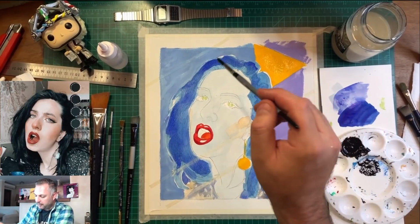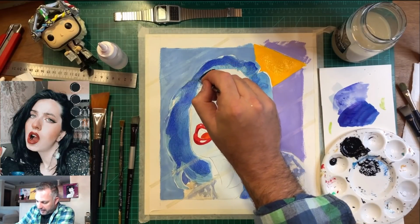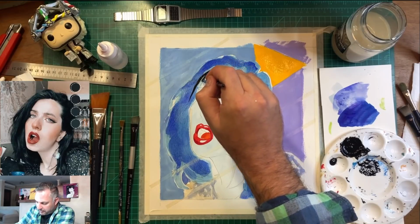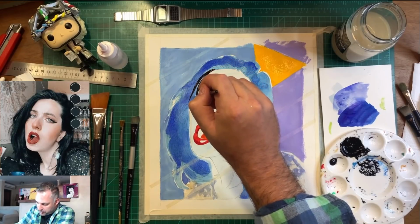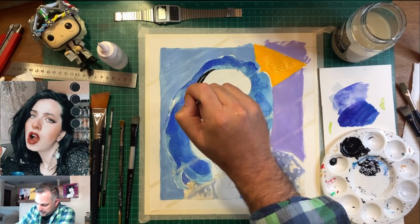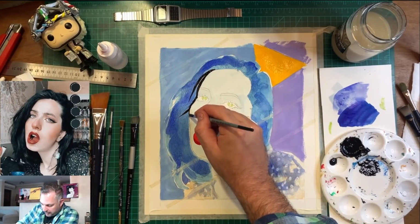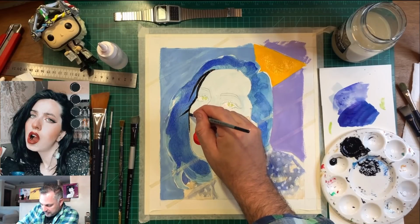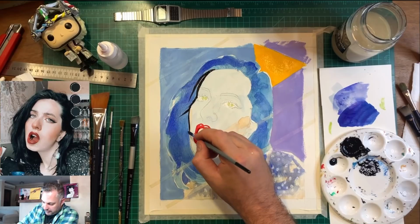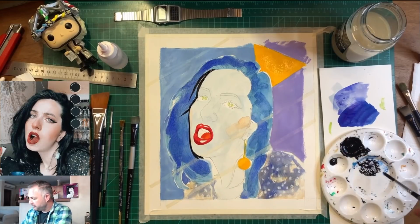So here comes the part now where things really hopefully start coming together. So strong black going down now, and just working it with short, sharp little flicks and the very tip of my brush, putting in the solid lines, the extreme outlines of where the hair meets the face, just so that I have a guide to work to. I won't accidentally cover up any of the facial features.